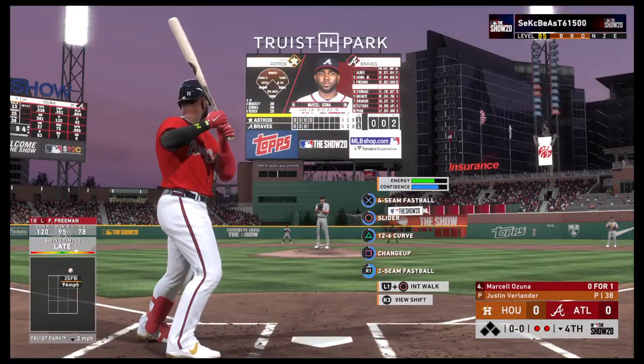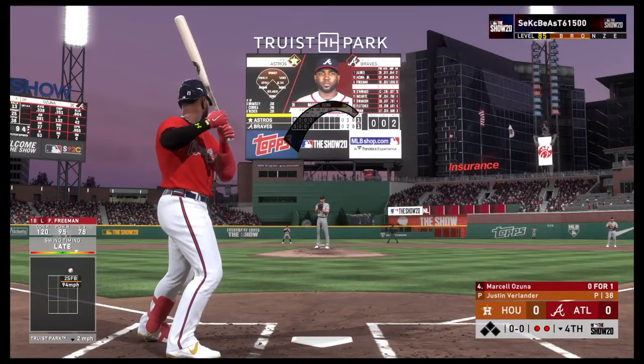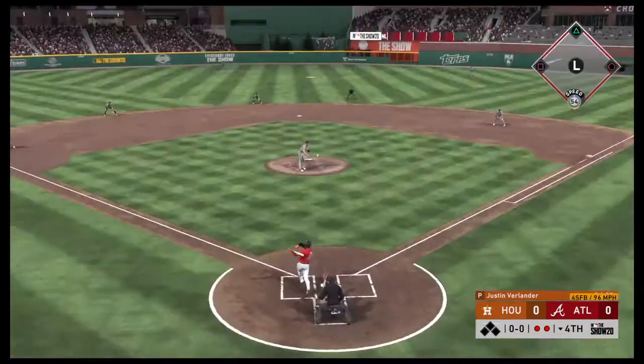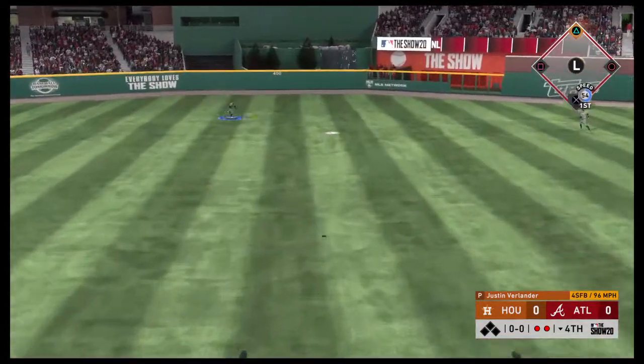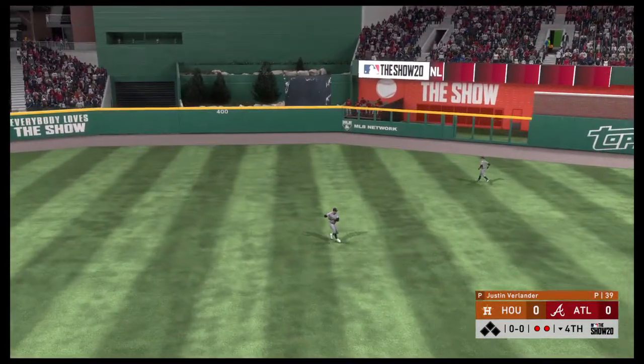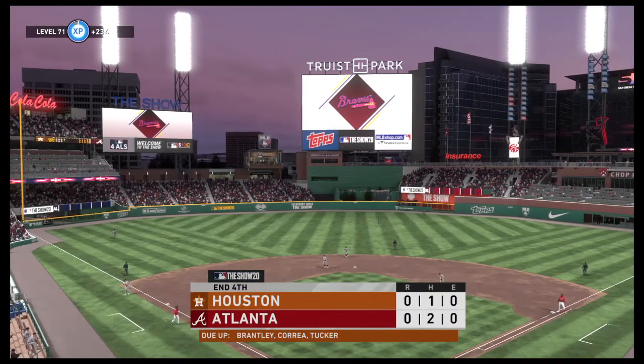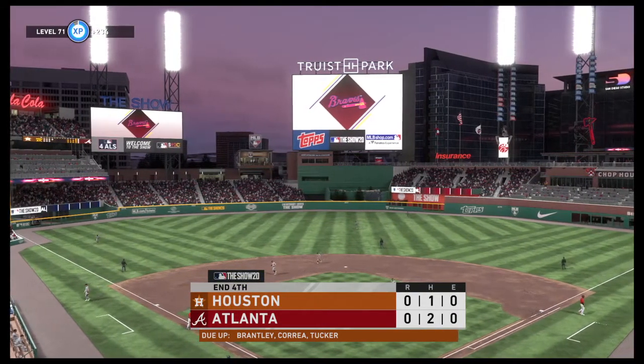So bases are empty here with 2 gone, and that'll bring up big-time RBI man Marcell Ozuna. Swing and a line drive. And this one was tailing on him, but he was able to reach down, pull it in, and with it, the side is retired.